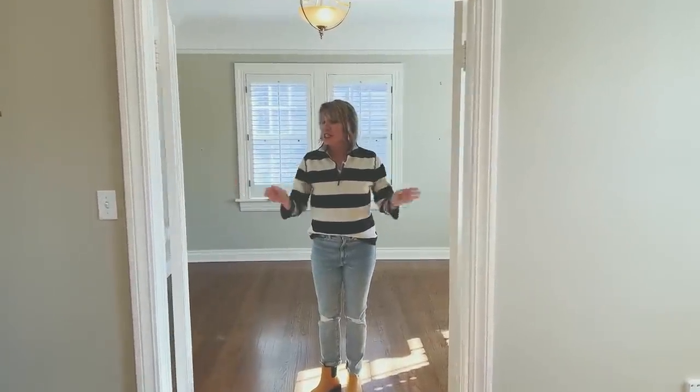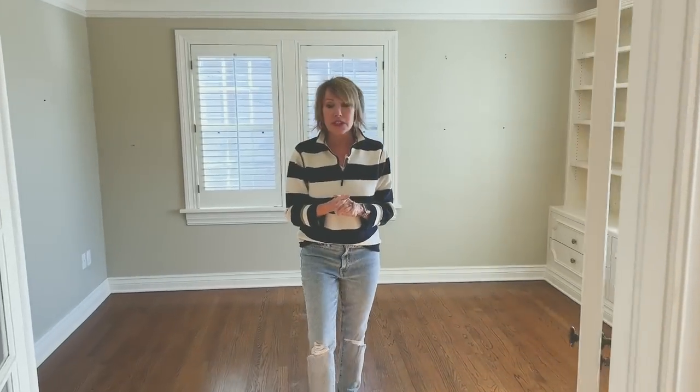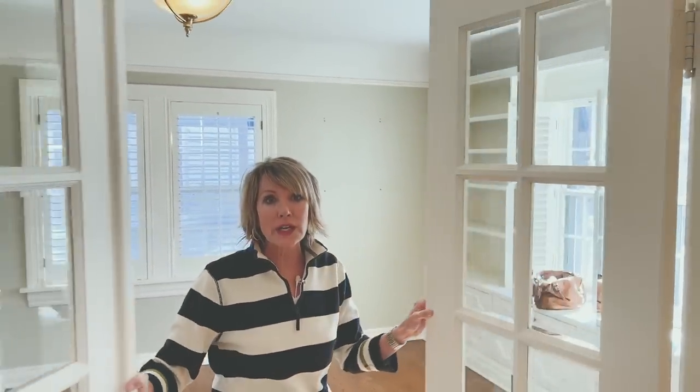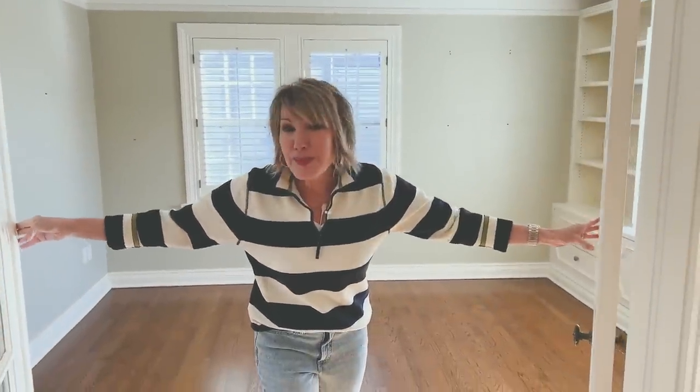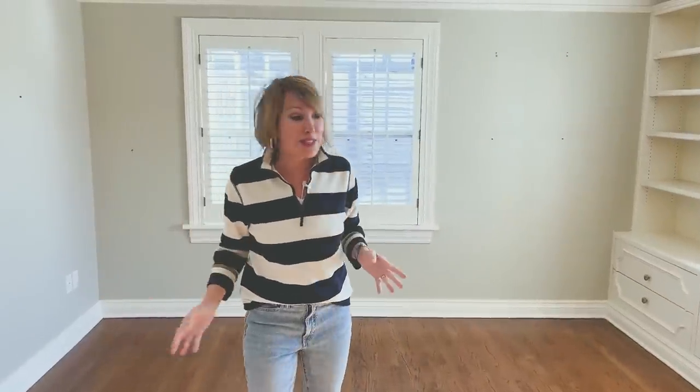Let's start in what you guys know of as my office. It comes off of my bedroom, through these French doors. I've always heard that it's probably not a good idea to have your office right off of your bedroom because then you're always thinking about work, but I didn't find that to be the case.